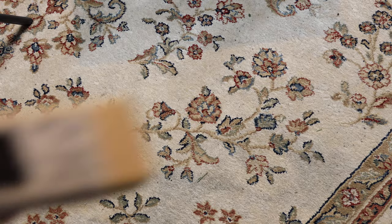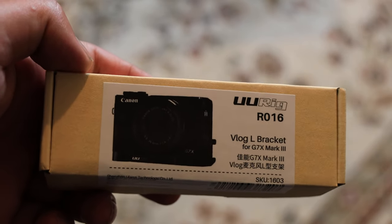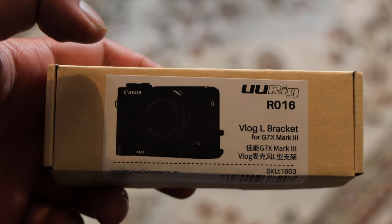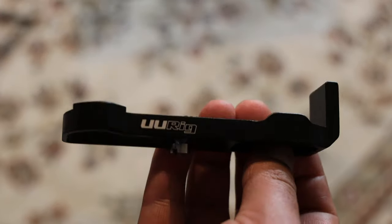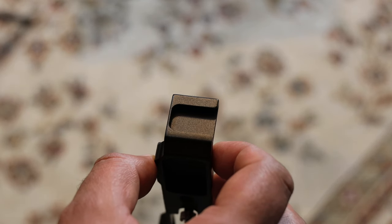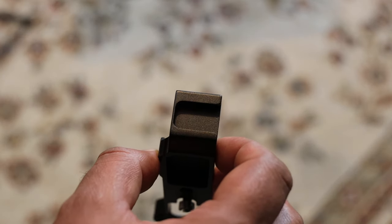Okay, there we go. One thing is, if you want to attach anything, the wireless Rode or any Rode Pros, you should get one of these brackets. This is the UURig R016. This is the bracket that you should normally get for this camera. I'm pretty aware that all of you would actually get this one. So there's the clip there where you could hook any sort of device, especially if you've got the Rode Wireless Go, that's perfect for it. I would actually get that one. You get 7 hours of battery on there.